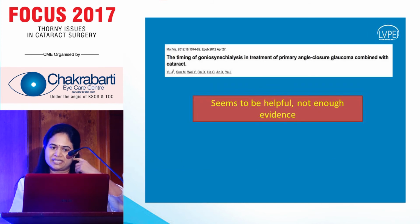Goniosynechialysis is one such procedure where you again do a regular cataract surgery, and then you try to remove the synechiae that is present in the angle. By mechanically removing it, you're thinking that you're opening up these trabecular channels, but we really don't know how well they work, and there's not enough evidence to say whether it is helpful or not.